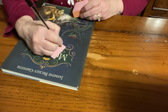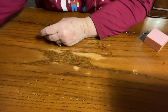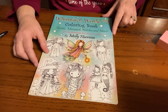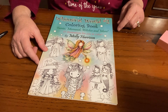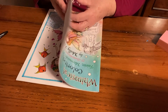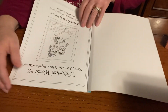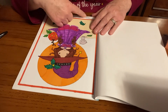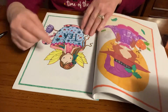So I'm getting to books now that I have not given a lot of attention, that is for sure. Okay, this one, I think I have some pictures in here. Whimsical World #2 coloring book, Fairies, Mermaids, Witches, and More by Molly Harrison. I've had it for a while, and I like this book, but I just haven't colored. But this is like 1, 2, 2. And this is 2.